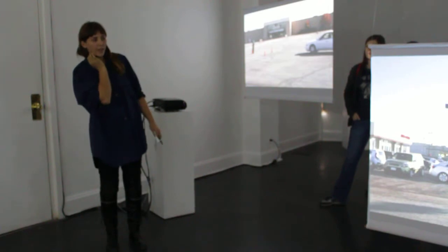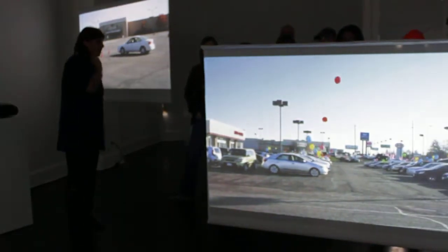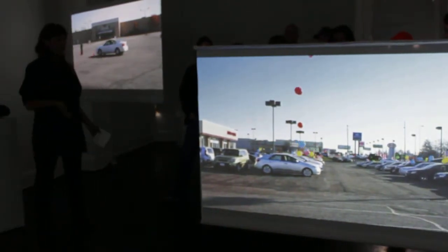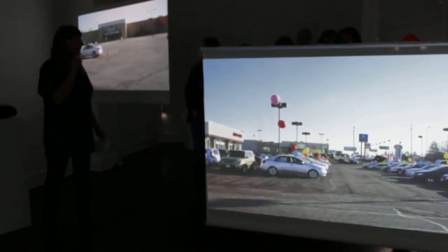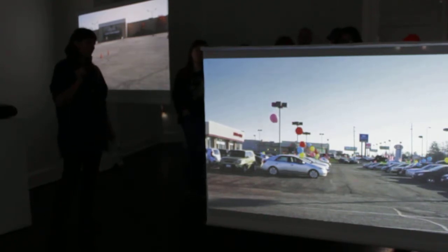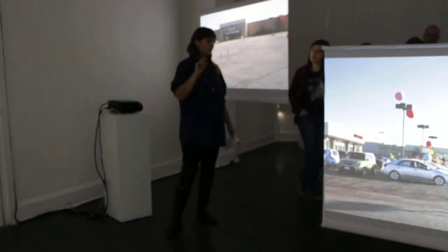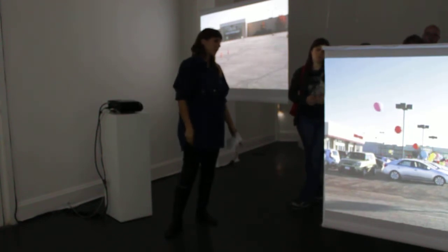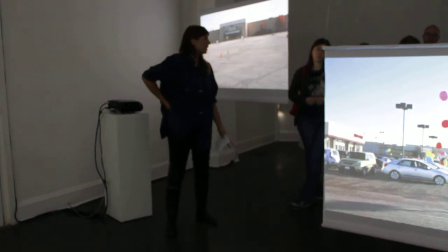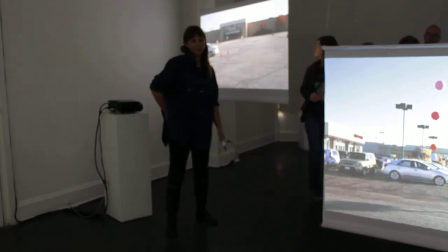So, yeah, that's it. And then there are also street scenes here. I'm also fascinated by this gaiety, this beauty of the advertising, the buy messages, and the decoration of the car lots and the balloons. I love taking those moments and isolating them so that they begin to take on a different meaning. The balloons dancing in the wind become poetic and sad in some way to me, and I find it very compelling.